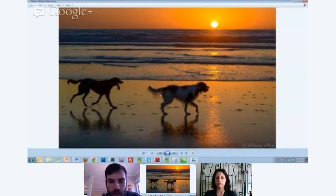So really the only option here is to somehow get the dogs close to the water. It's not always the easiest thing to do, but in a perfect world, that's what would be better. If they're right along the edge of the water, you get a little bit lower, angle your camera up just a hair more, and it can make for a more interesting shot. But the big issue here is just that the dogs are blurry.